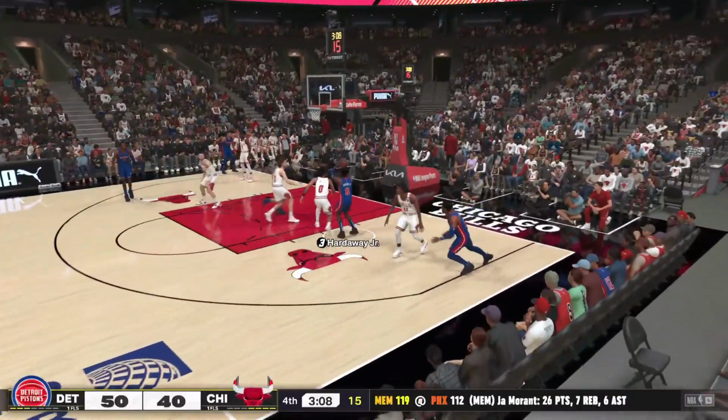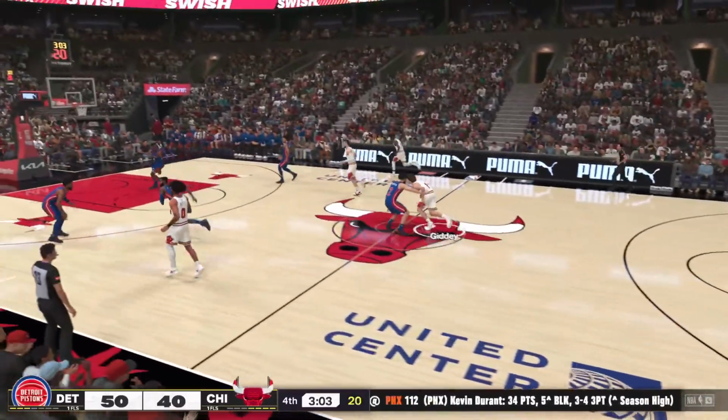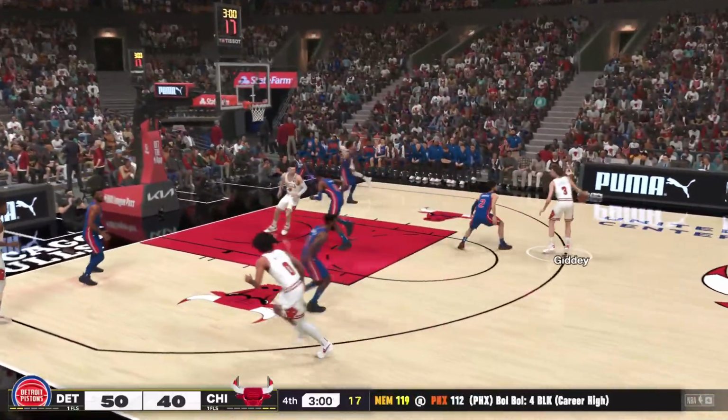Outside Hardaway. Shoots over White. No good off the back of the rim. Well, sometimes it's just not your night. But despite his struggles, they're ahead in the game.